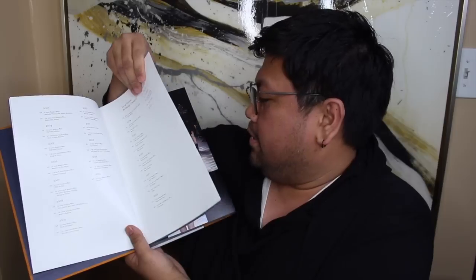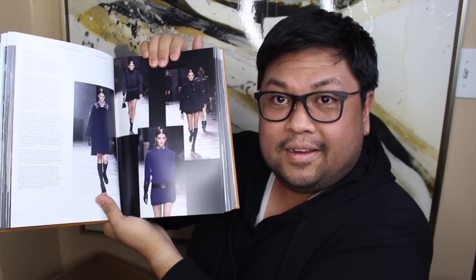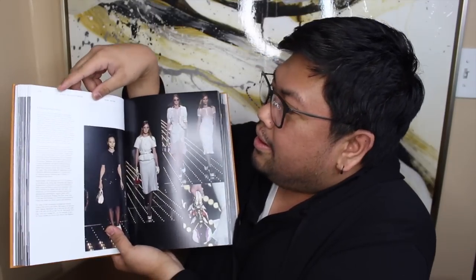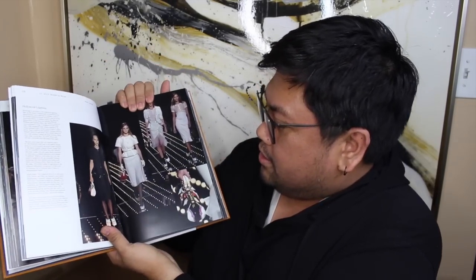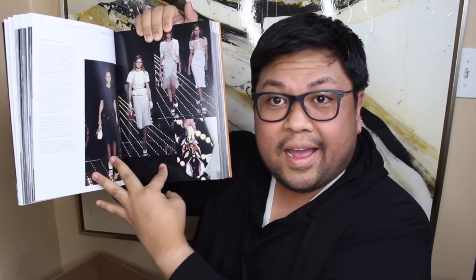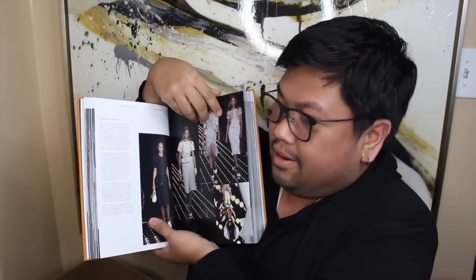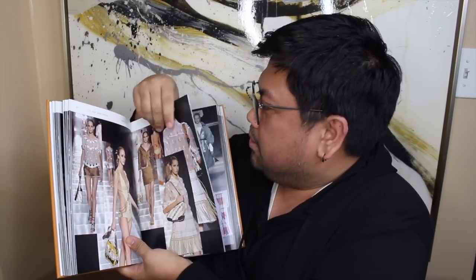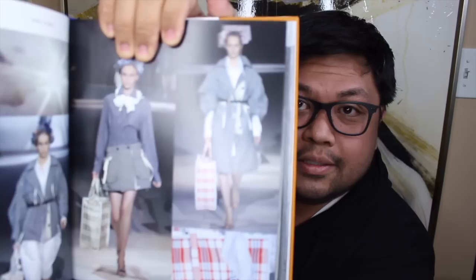Let me just show you guys a few of these pages. And these photos are just amazing. It's really cool because on the top here it says what the section is. This one is 2005, ready to wear with Marc Jacobs. And it also has some of the bags that they had back then. And there's also a little explanation on the side here. Here is some more ready to wear. Marc Jacobs 2006. Here is Marc Jacobs 2007.